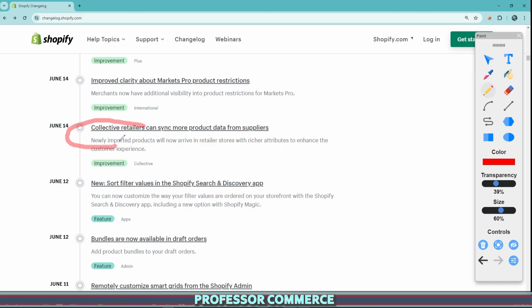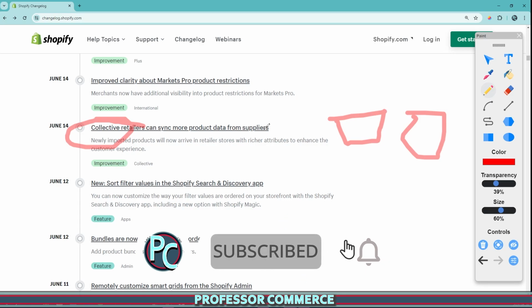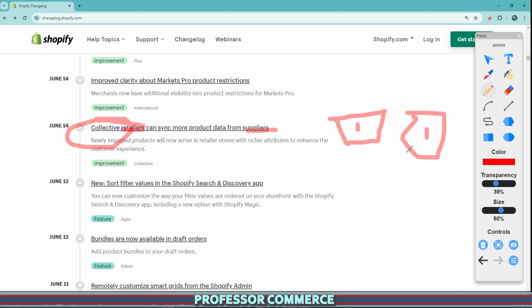So Shopify Collective is a great app. It's another free, relatively new, made and developed Shopify app, and it's a way that you can sell other Shopify stores' products. So within Shopify Collective, there are suppliers and there are retailers. So there are suppliers here and then there are retailers here. So within Shopify Collective, any Shopify store can be the seller, the retailer, for any Shopify supplier.